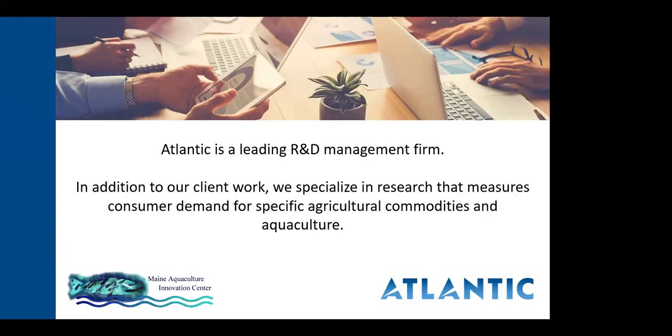And we've managed projects for a number of small business innovation research, or SBIR Phase 1 and Phase 2 grant awardees. In addition to our usual client work, we also conduct our own research, specializing in measuring consumer demand for specific agriculture commodities and, of course, the aquaculture industry. And we've conducted 3 major studies that will kind of be our focus today.